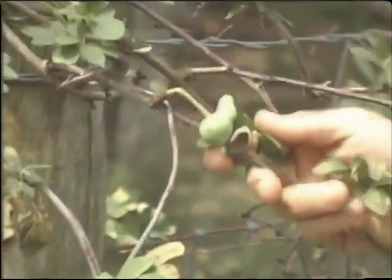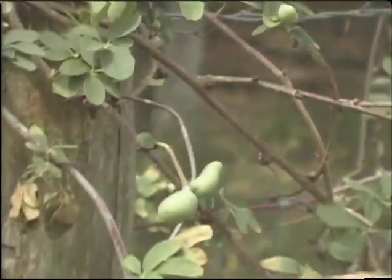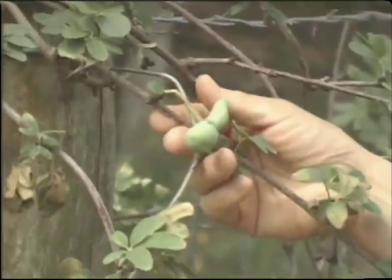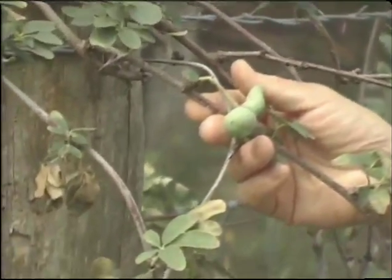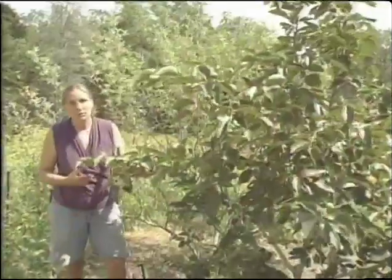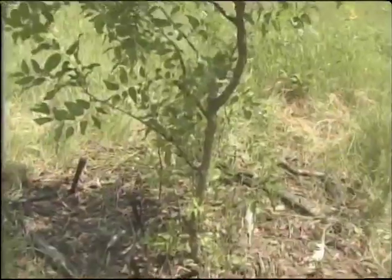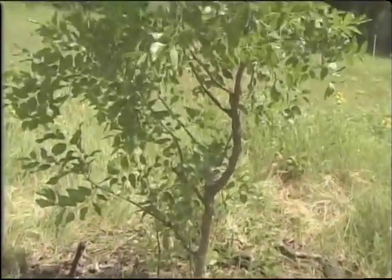But here it has produced a delicious fruit within the first year with very little water and minimal care. If it starts getting out of control, we can use it for compost or check its edibility for livestock. These persimmon trees were planted 5 years ago, and they've produced for the last 2 years. Here in Texas, trees with thorns seem to do the best.